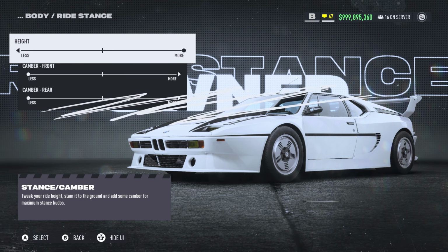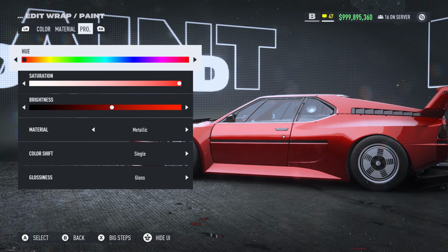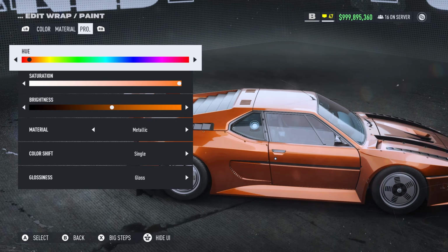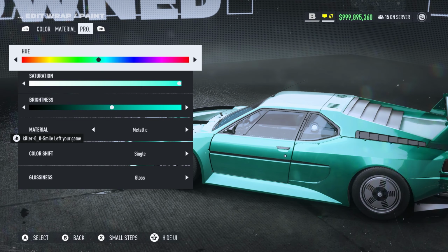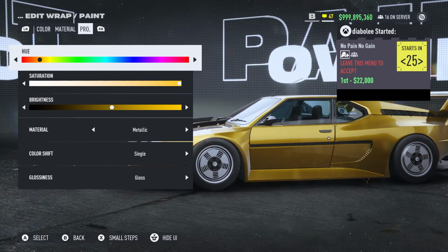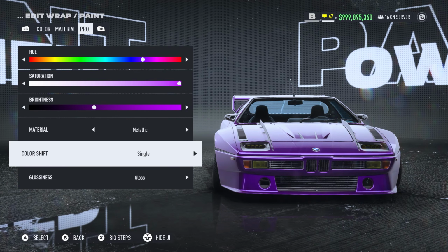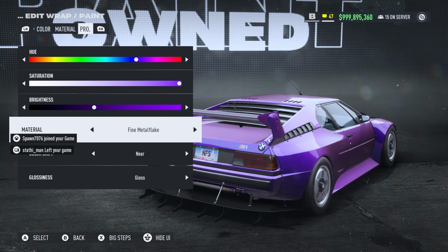Oh. Yeah, that probably needs lowering. I actually really like it in red. That's a bit too retro, I think. Gold's too much. Maybe a green, I feel like I've done too much recently. Or I could go for a purple again, which I haven't actually done for a while. Yeah, I think maybe a purple like that, although maybe we need to go on near colour shift. Sure, I think if we go with something like that and then put like a turbofan wheel on.